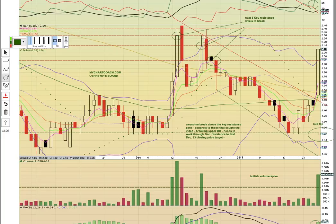215 is going to be the next key level to break. If it can get above that, that's 230. These are the high closes. If it can get above 240, 245, it could really get going.